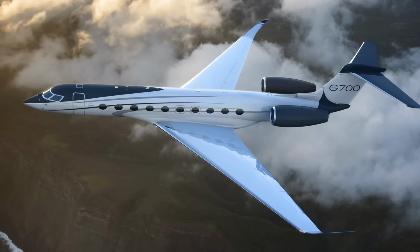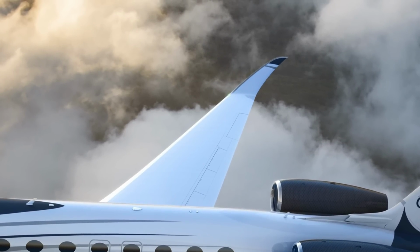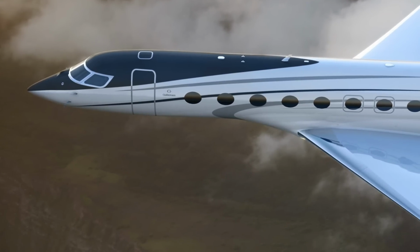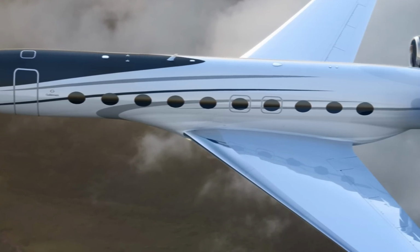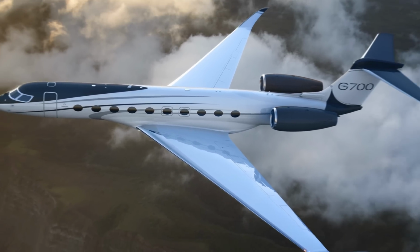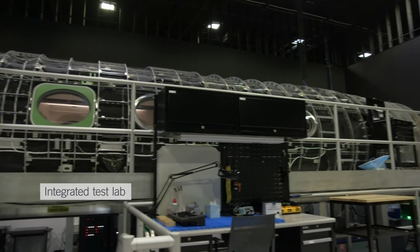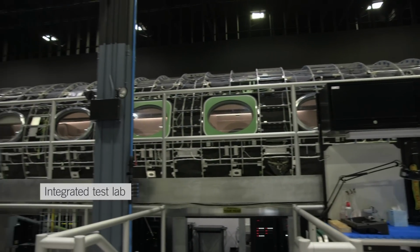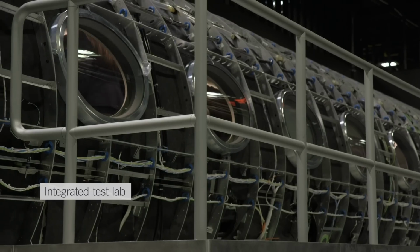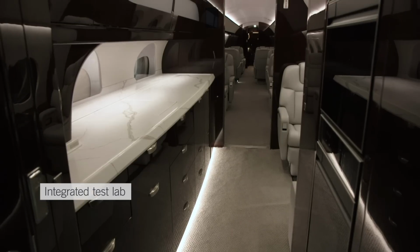Externally, the G700 is set apart from its predecessors by its new winglets, which will boost aerodynamic performance. The design features 20 of the same large windows seen on the existing G650 model, bringing plenty of natural light into the cabin, which is just over 10 feet longer. As part of major aerospace and defense group General Dynamics, Gulfstream has been able to tap engineering expertise from other fields, cross-pollinating solutions developed for other products to improve its latest aircraft.